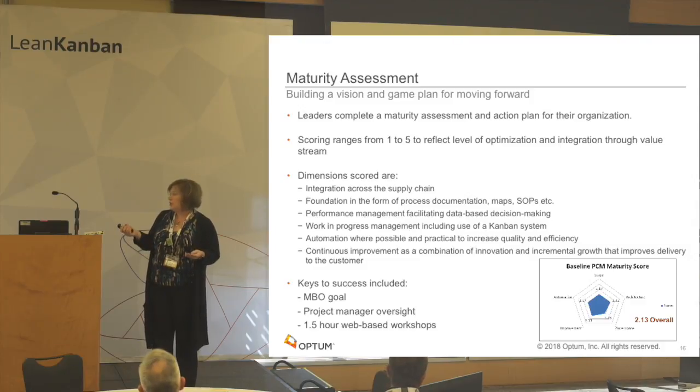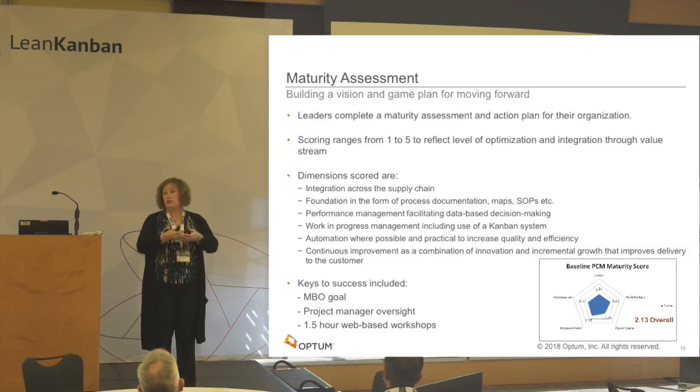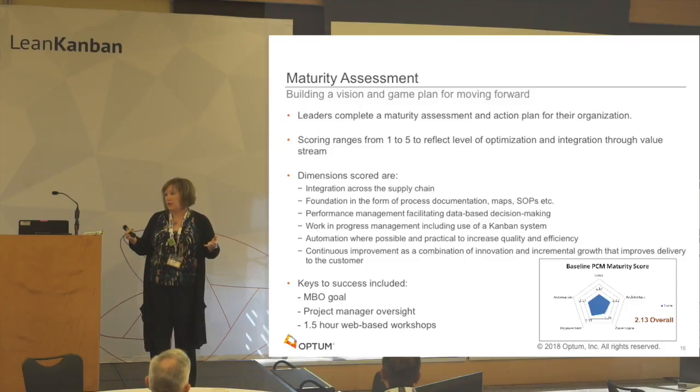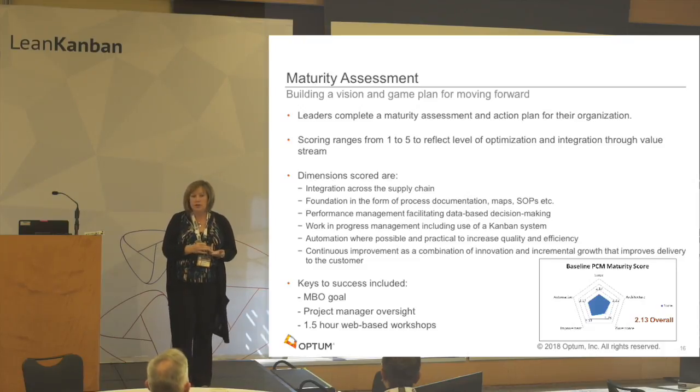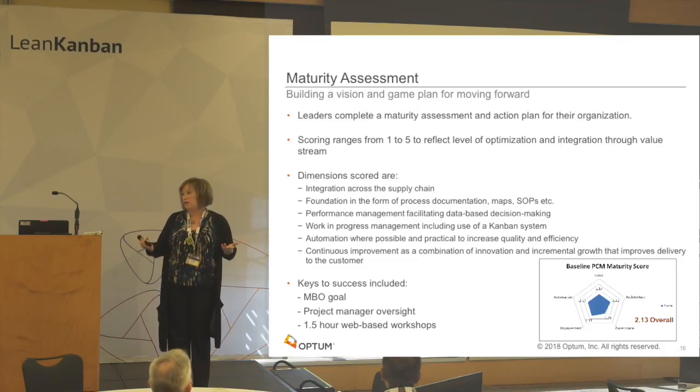The first was integration across the supply chain. So we're looking at, is it truly a service-oriented process that we have in place? Have we gone so far as to integrate all of our stakeholders into what we're doing? And this would look like cadences that we have in place, and how strong are those cadences? Have we included our vendors in that? Have we included our customers? Are we transparent with our customers? So that's what the first dimension would look at.